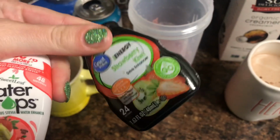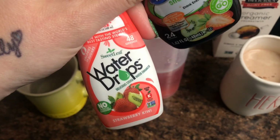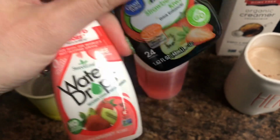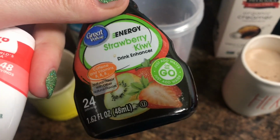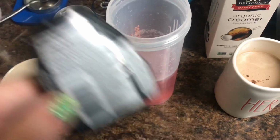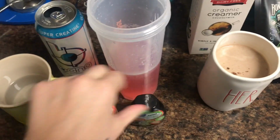I put 3 little squirts of the Great Value Strawberry Kiwi. I put 2 big squirts of the Sweet Leaf Stevia drops because, again, this one has caffeine, I think. I can't remember. But anyway, I used both of them. They're both strawberry kiwi flavored.